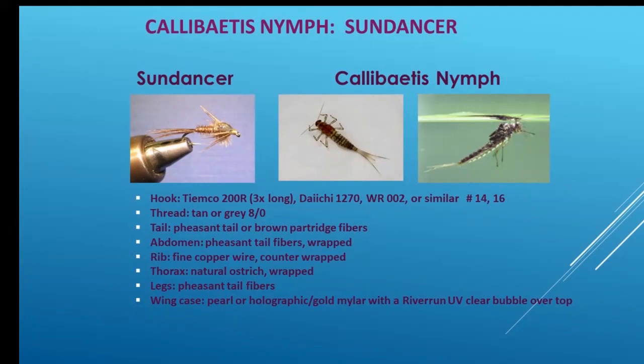WR is the Cabela's nomenclature for their hooks. And in a 14-16, as I say, it can go to 18. Actually, I'm not going to be tying on any of these tonight. I'm going to be tying on a Daiichi 1730. And when I show you the hook, you'll understand why.